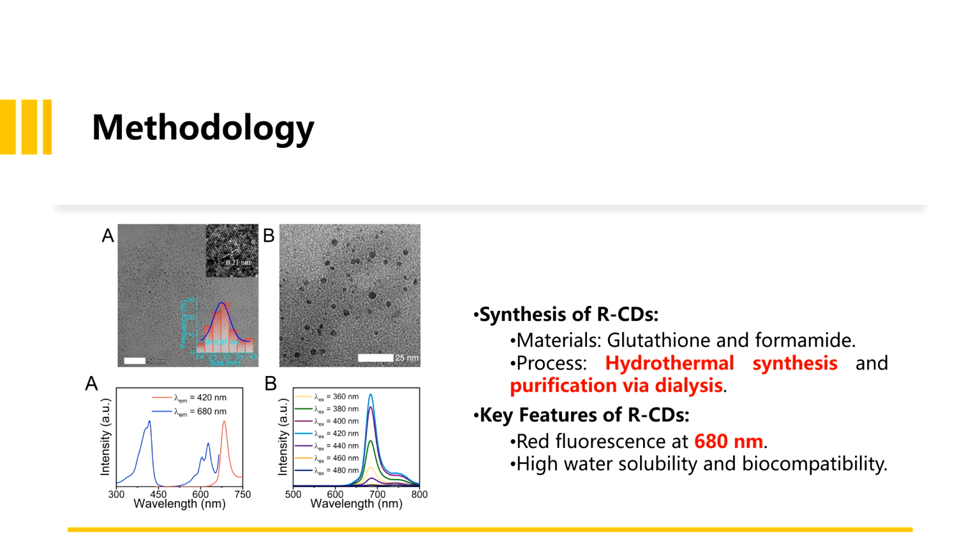And in the method, the researchers used gluten, glutenin, and formamide as precursors, and applied a hydrothermal method followed by dialysis for purification. The resulting quantum dots show strong red fluorescence at 618 nanometers, as shown in the spectrum, and they are highly water soluble and biocompatible, making them suitable for biological or environmental sensing applications. And we can see the TEM image confirms their uniform nanoscale size and morphology.